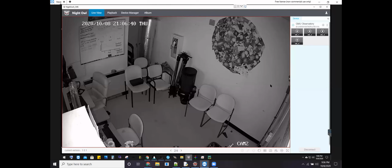A few months ago, we actually had a Windows 10 update completely break our observatory, and we couldn't do much with our telescope for, I think, a couple months before it was patched. So that is the control room.